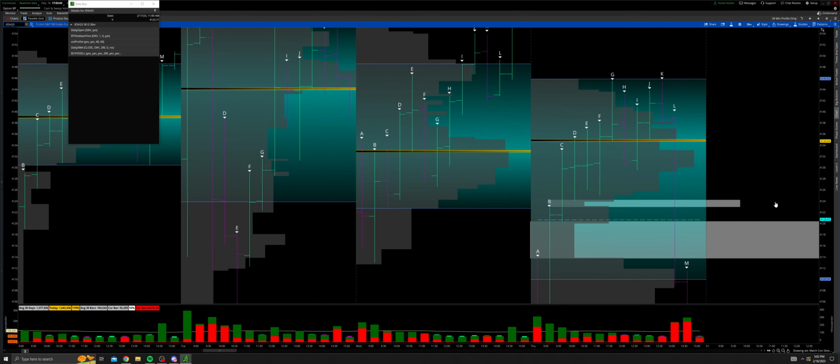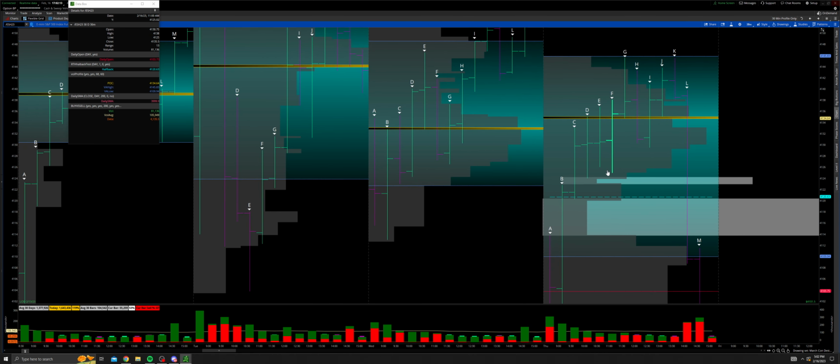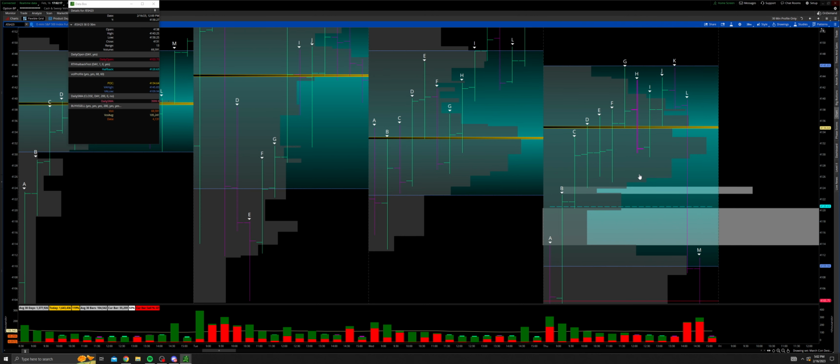Looking to get into the set of single prints down here at D's low. So you put your buy order in down here around D and E's low. This is the trade that I took, a trade that I've been taking for quite some time. One of the only setups that I've been wanting to take, and it paid out really well. It's called an afternoon pullback low setup.